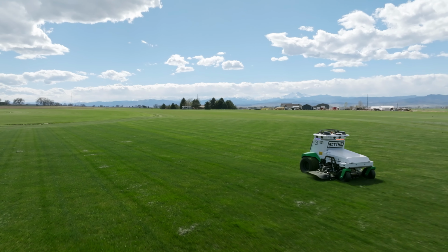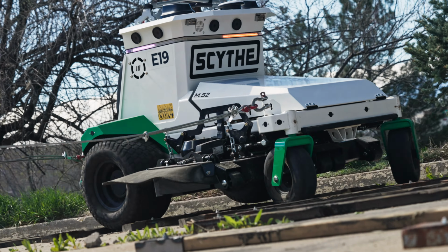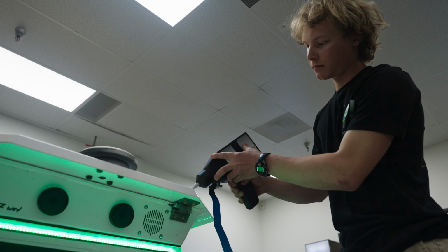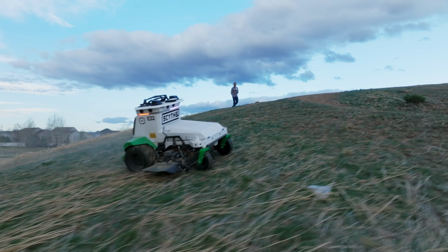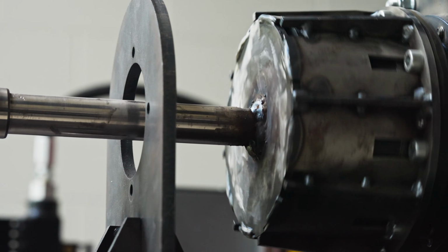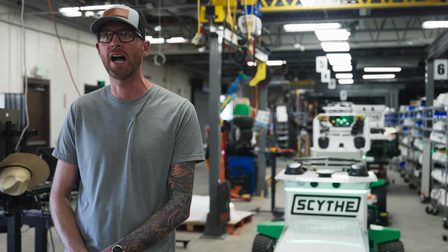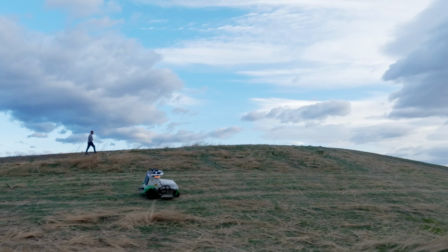So the latest generation vehicle is leaps and bounds above what we made previously, largely due to all the testing that we've done in the off-season. We have an entire team of people that put all of these designs through its paces to make sure that this vehicle is actually going to work and save people time.